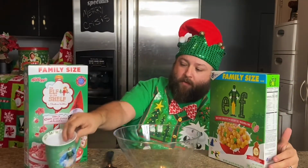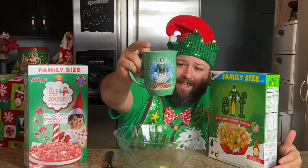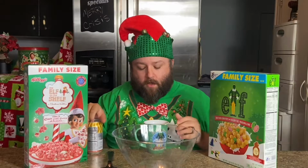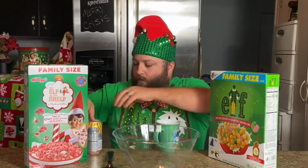I do have my elf mug. Oh my God, Santa! I know him! And some orange sparkling water, to give the impression of a little orange juice with my cereal.